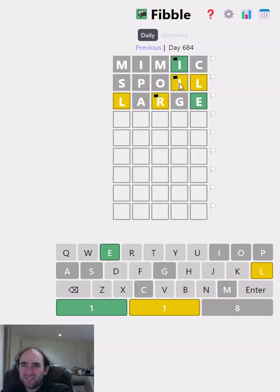What's the other possibility? Maybe this I is not lying. So there is just an I somewhere in the word. Then if the R is lying, we could use the L-I and maybe the S from this row. It could be, I was going to do style, but I suppose that is a possible word, isn't it? I always think of it with a Y, but clearly that is a valid word.